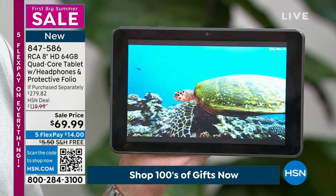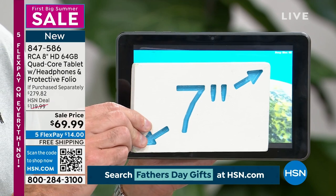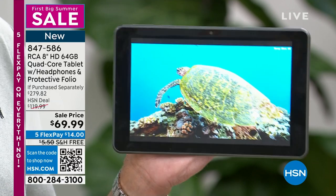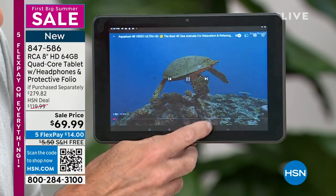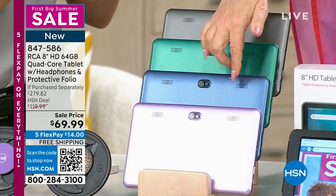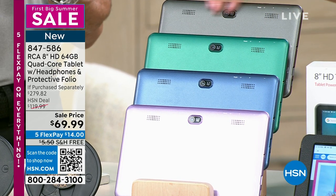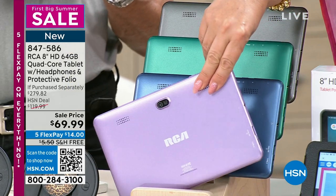For $69.99, I can say we have the best price anywhere of an 8-inch, high-definition, 64-gigabyte tablet, which is expandable also for more memory, with a quad-core processor. It comes with headphones and a protective folio case, and we have really cool colors. You can get it in the purple, the navy blue, this gorgeous emerald green, and we're calling this black, I think, or gray in the system, Pat. These beautiful colors are the colors of the tablet itself. Look at this lavender purple color.